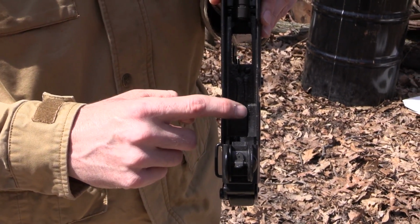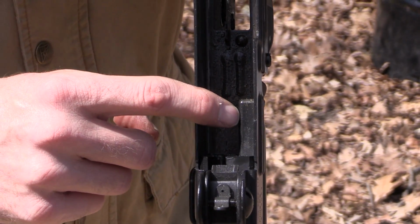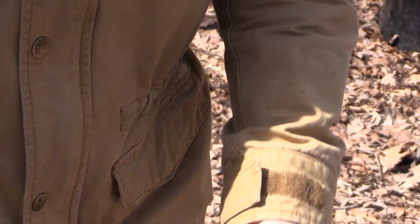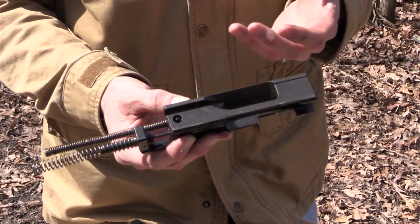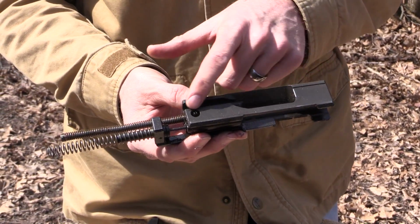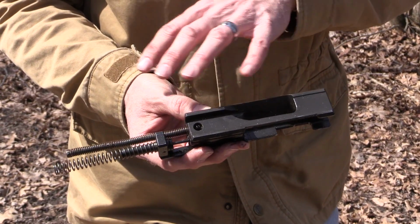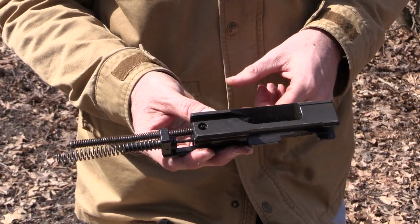You'll also notice that right here, there's a little ledge. This ledge is not present on the machine gun. This ledge corresponds to this slot cut in the bolt. That's to keep you from putting a fully automatic open bolt in the gun. That's mandatory by the ATF. IMI had to make sure that the gun could not just accept drop-in full auto machine gun parts, and that's one of the changes that they made to the gun.